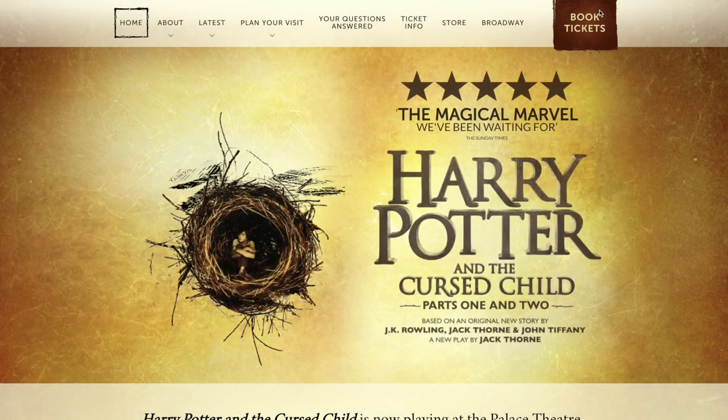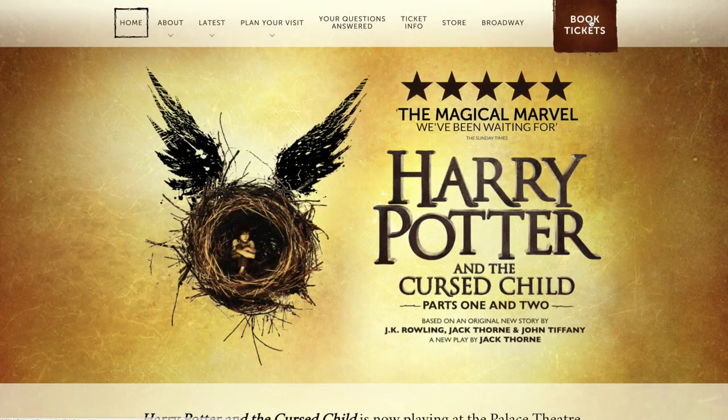And so you probably could find Harry Potter tickets somewhere else, but I personally would not trust them as much. So just go directly through the website. You know that if there are tickets there, they are legitimate. You're not gonna lose out on a lot of money. It's just stress to buy them anywhere else. I wouldn't recommend it.